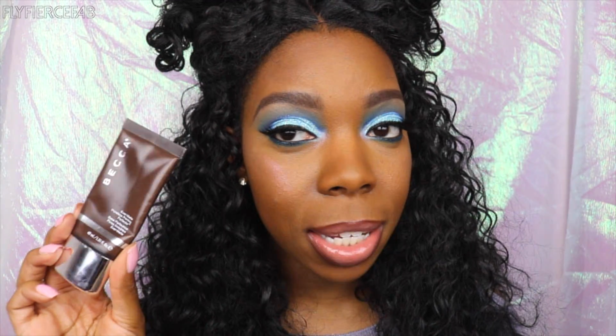So I first prime my T-zone with the Becca Ever Matte Poreless Perfecting Primer, and then I'll use another primer on the rest of my face, so be it the Benefit Professional, whatever. And then after applying all my primers, I have to set that with a loose setting powder. So the one I typically use is the Black Opal Deluxe Finishing Powder in the shade Dark. And I set my whole face with that. This way my primer is locked into place. That'll help me stay matte for longer and really help keep my oils from breaking through with this foundation.